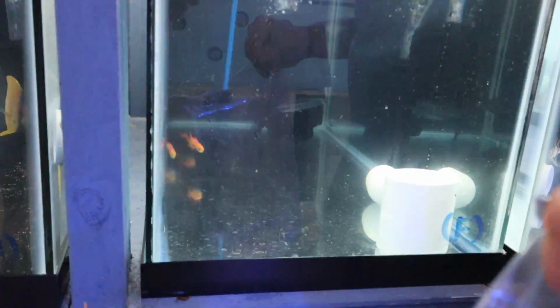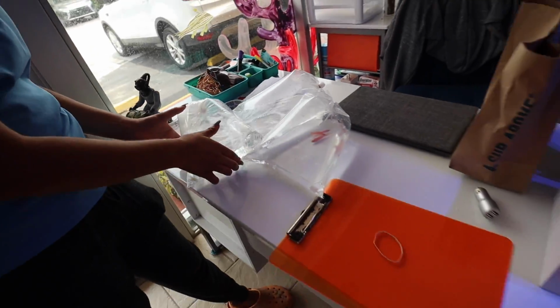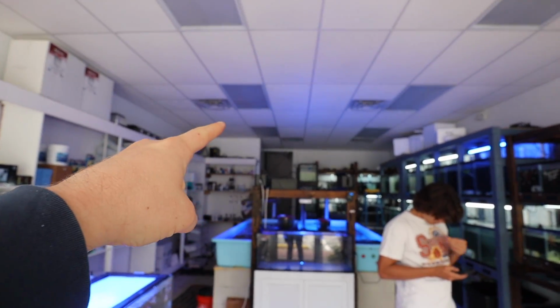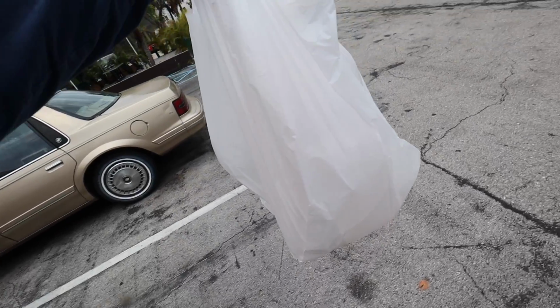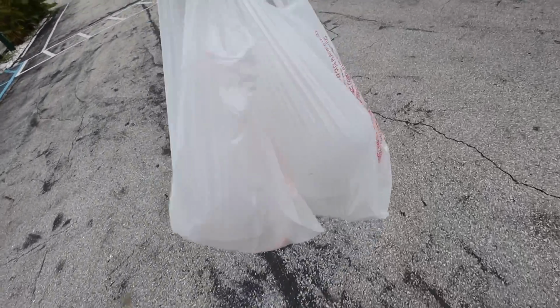Okay, we got 1. Okay. 2 fish, 3 fish. All of our fish bagged up, and we are ready to head home. Big shout out to Amira. Thank you, Amira. Got a whole lot of fish. Time to get home and acclimate these bad boys. I'll see you guys back at the house.